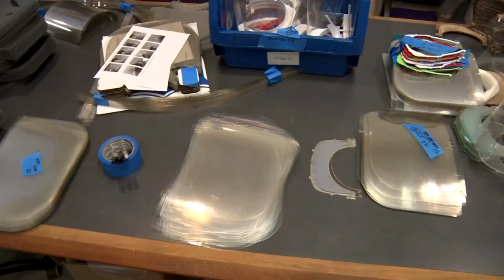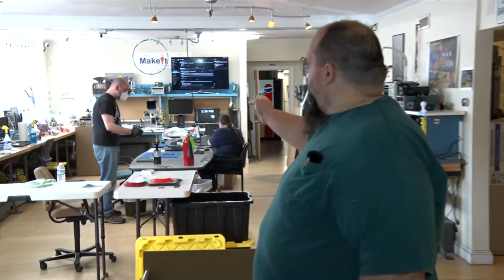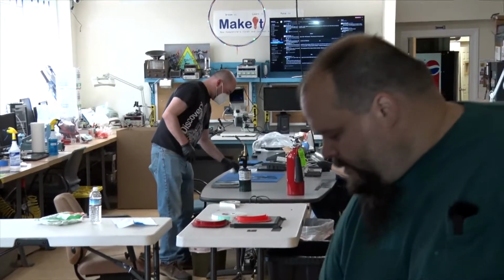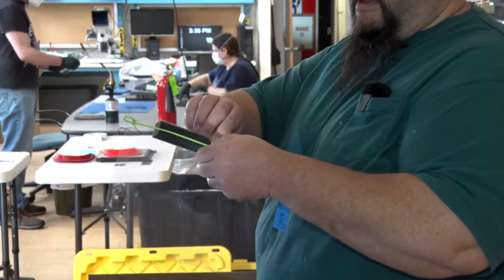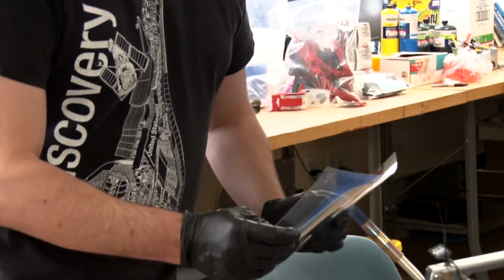Once the laser cutter is done cutting all the basic pattern and the holes in them, it moves here to the assembly area where we have people that clean and heat treat the face shields so that the foam, you don't want this to separate. The foam's got to hold really well, and so that's what that heat treating, that pass with the torch, is doing right there.